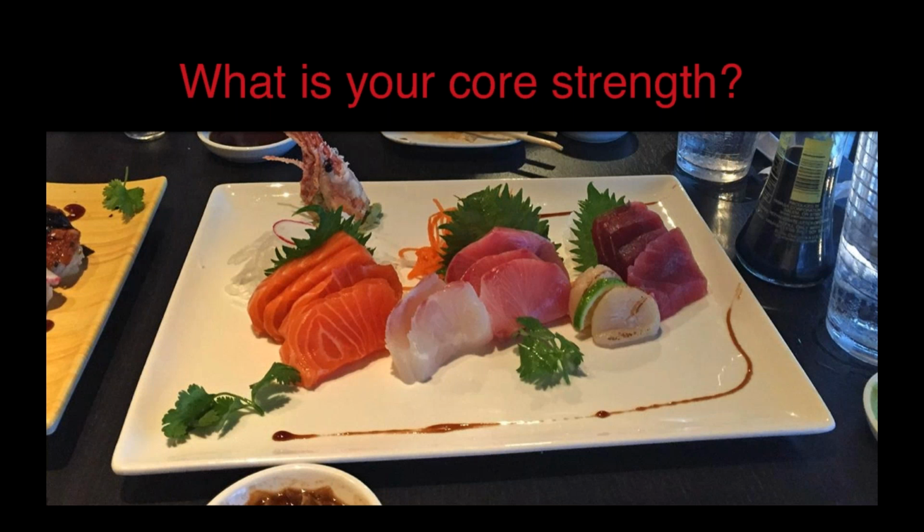What is your core strength? Well, you wouldn't order sushi at Applebee's. You'd go to a sushi restaurant, and one that doesn't also serve cheeseburgers. People want to do business with experts who specialize in what they're looking for. So if you're an independent consultant, don't try and make it seem like you're a large business with tons of service offerings. As an independent consultant, you're only one person, not a large shop.